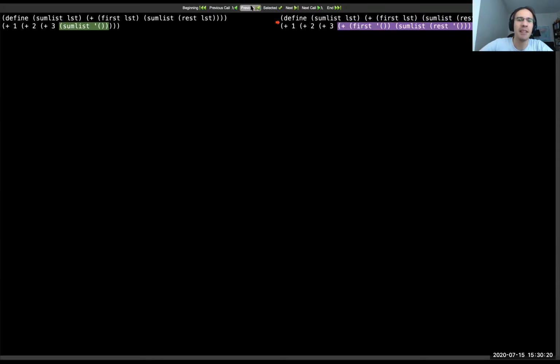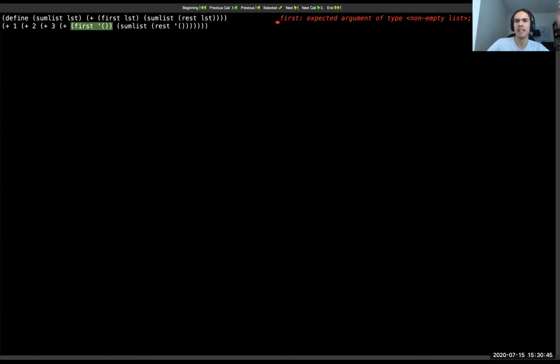So what happened there was that this function works by stripping the first element of a list off repeatedly and then summing the rest of the list. Well, the rest of the list eventually gets down to the empty list. And then when you try and sum list the empty list, it'll try and take the first element of that list. But there isn't a first element. That list has nothing. And that's where it throws this error, saying that first expected a non-empty list, but it was given the empty list.